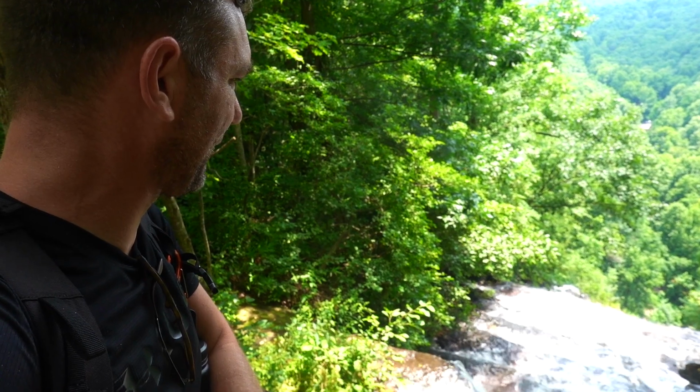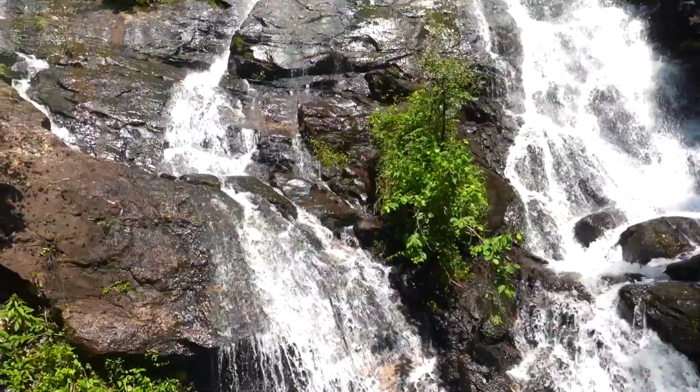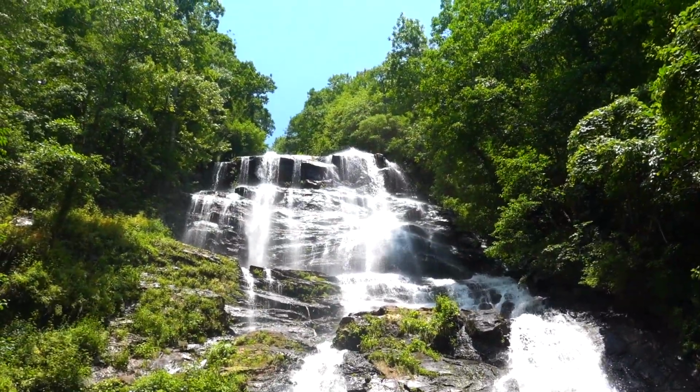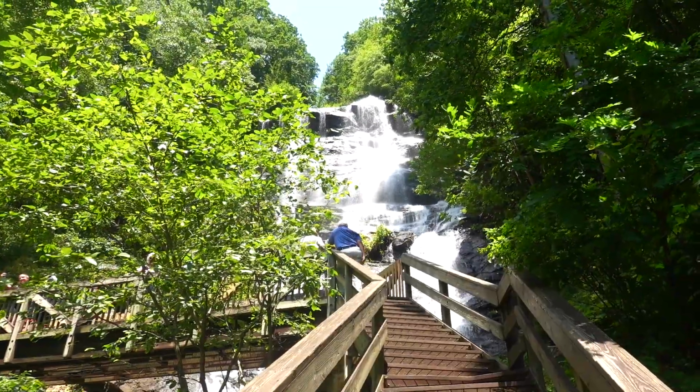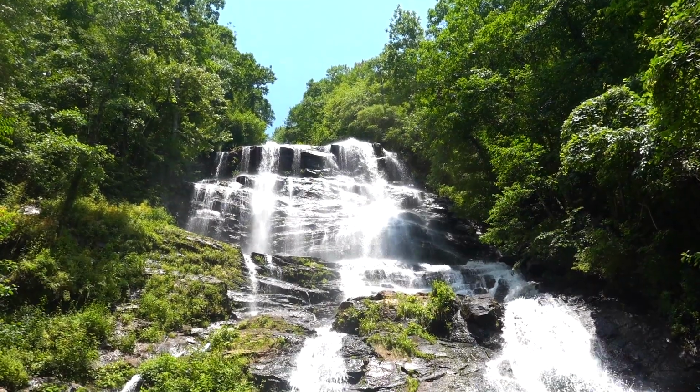The Amicalola Falls is the focal point of this state park. The waterfall is the third highest cascading waterfall east of the Mississippi River in America. It's 729 feet tall and quite magnificent.